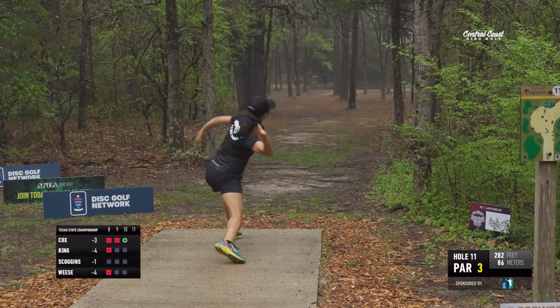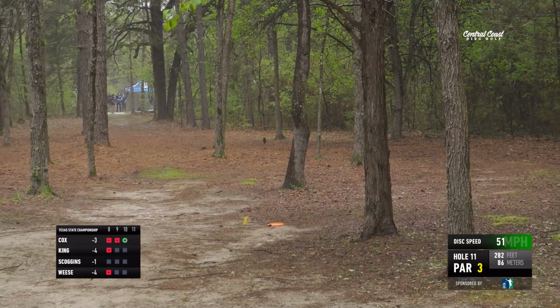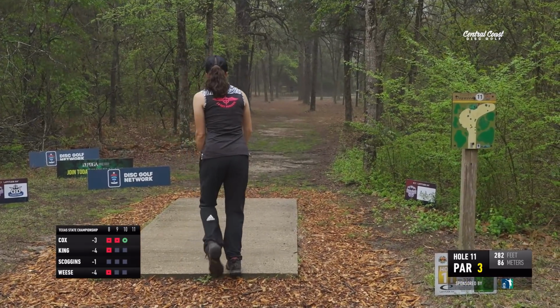Owen's going to try and flex a shrike up there. Flex that left. There's a big hole. Ooh. That was a little much on the flex, a little high. Probably an up and down par coming her way.